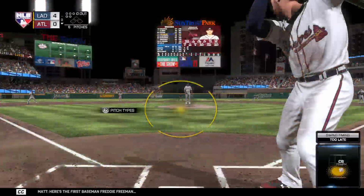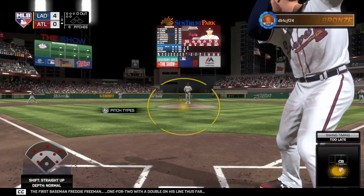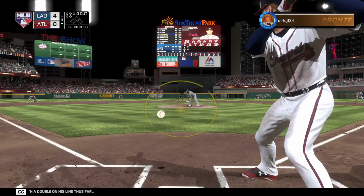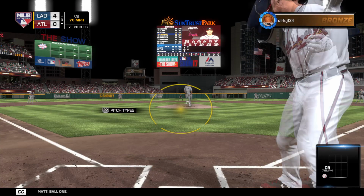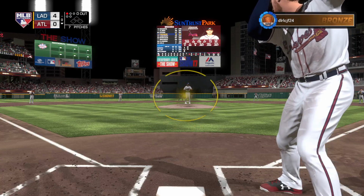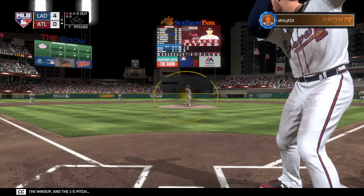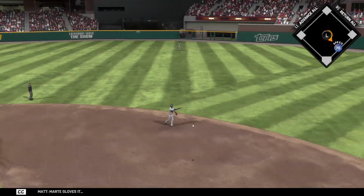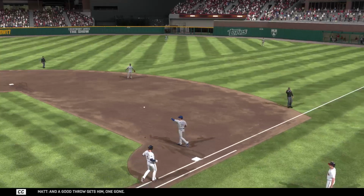Here's the first baseman, Freddie Freeman. 1 for 2 with a double on his line thus far. First baseman, Freddie Freeman. The windup and the 1-0 pitch. Hard hit ball to second. Marte gloves it. And a good throw gets him 1 gone.